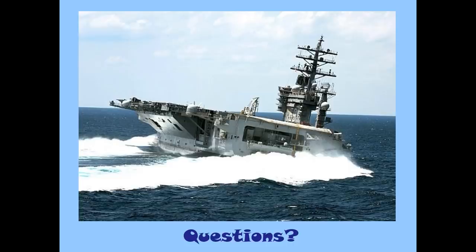Okay. Boone, can you talk to us a little bit about what makes an aircraft easier or harder to land on a carrier? Let's not say harder. Yeah, let's say it's harder. A little bit more challenging.